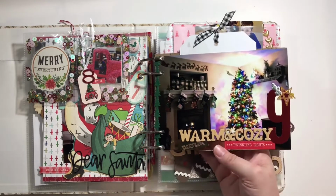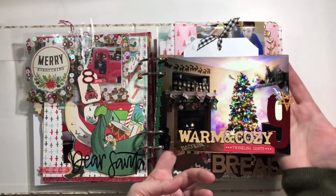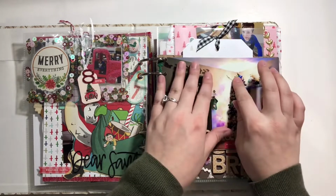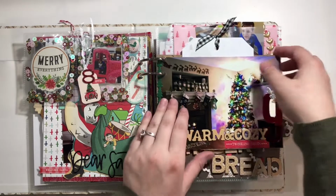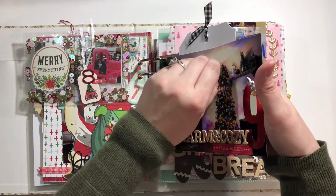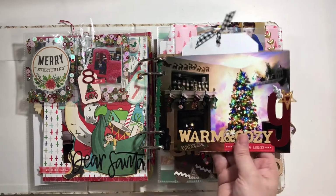Day 9 is just a fun photo of all my Christmas decor and what it looked like that year. I really like to take a wide shot like this because it always looks a little different. And of course this year it'll look even different because we're in a different house. If I flip this up, there is a card, but there's no journaling. I haven't quite gotten to that part yet. And eventually there will be journaling about how pretty it is.